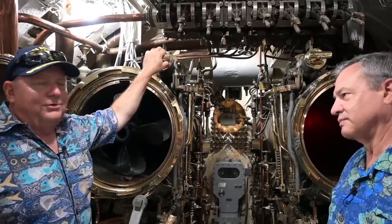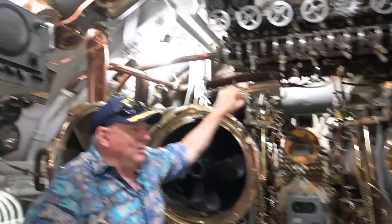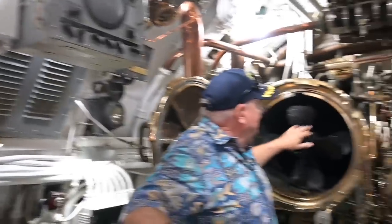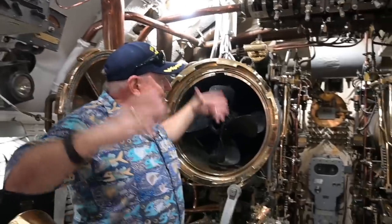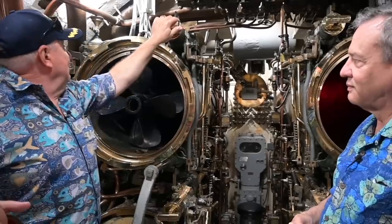Final thing they would do was throw their trash overboard in weighted bags, and then they would do a trim dive to make sure they were ready for the day. So that air bubble, you didn't want that air bubble to come out. It would be like a big burp coming out of the water. You're only half a mile away from your target. Good chance of being seen.